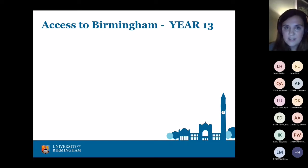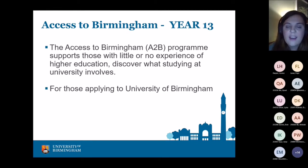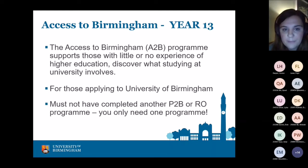So for the Year 13 students among you, there's the Access to Birmingham scheme as well, which also helps to provide those with little experience of higher education to discover what studying at university is like. And for this one, it's for those who know that they will be applying to the University of Birmingham. So for the Routes to the Profession scheme, you don't necessarily have had to have made your mind up about whether you're applying to University of Birmingham or not, but for Year 13, it is for UOB applicants only.